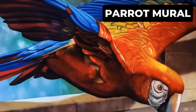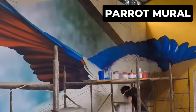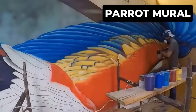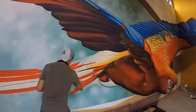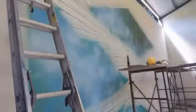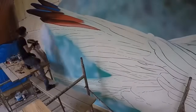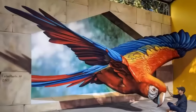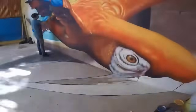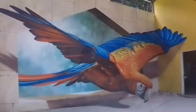The 3D mural of Pajac's parrot in Barcelona seems to magically emerge from the wall. It uses the anamorphic trompe l'oeil technique with great realism. Depending on the angle, the parrot changes shape and intensity. It fuses street art with high-level optical illusion, an explosion of color that confuses and enchants.